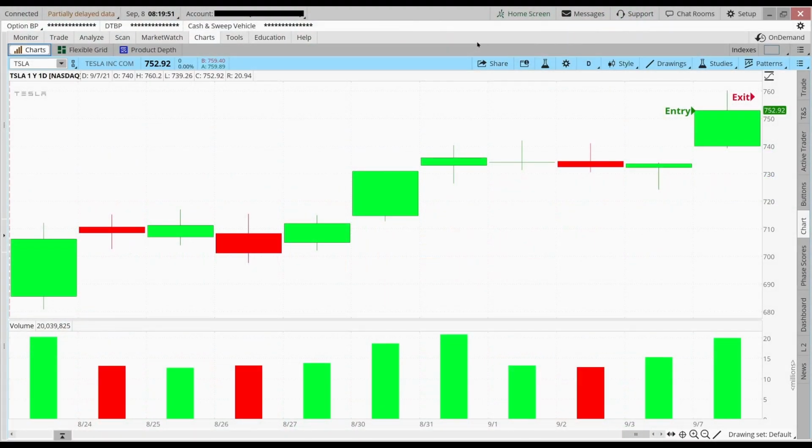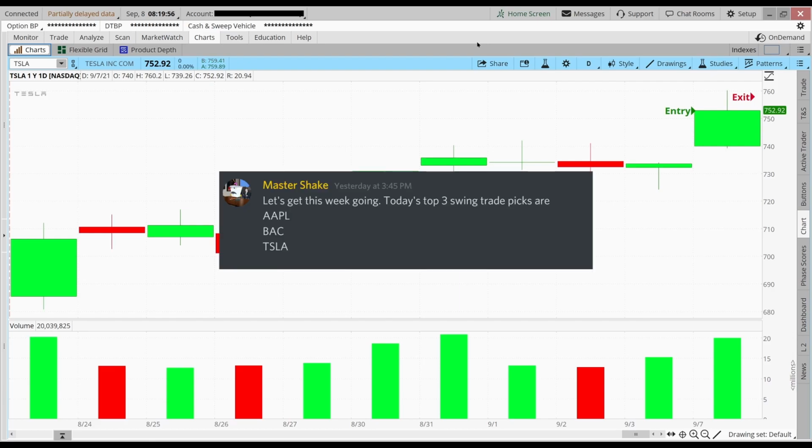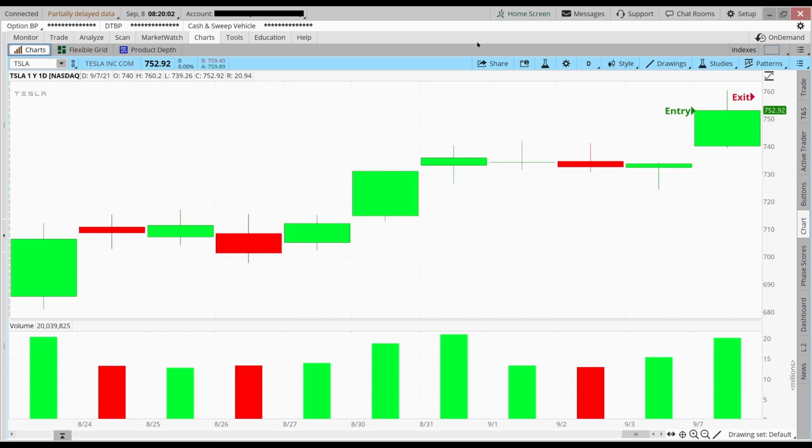So before I break down this swing trade, I do want to tell you guys that I did recommend Tesla as well as Bank of America and Apple for a swing trade yesterday on my Discord server. Now in a minute I'll explain more about how you can get on my Discord server and also how you can find the link to my swing trading tutorial, but first let me break down this Tesla swing trade.